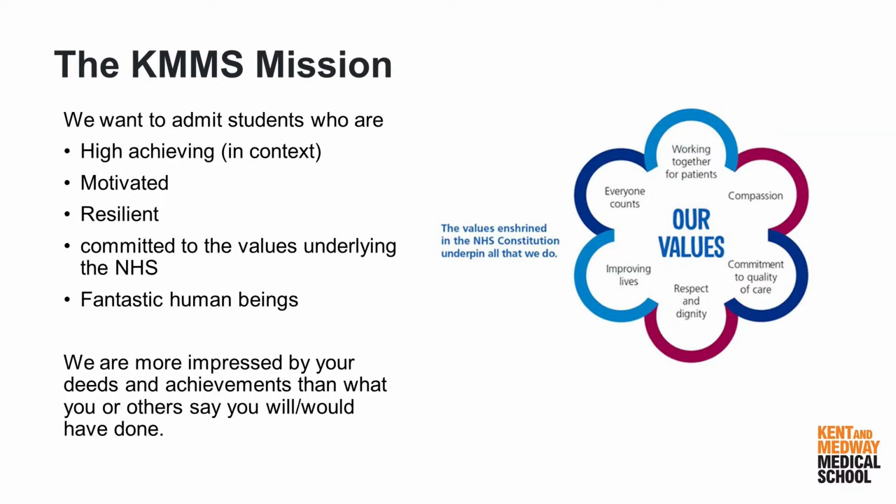So what we're looking for is that we want to admit students who are high achieving in context, who are motivated, who are resilient, who are committed to these kinds of NHS values that are illustrated, and are basically fantastic human beings. We are impressed by what you've done, what you've actually achieved. We are less impressed by what you say you might have done or you would have done.